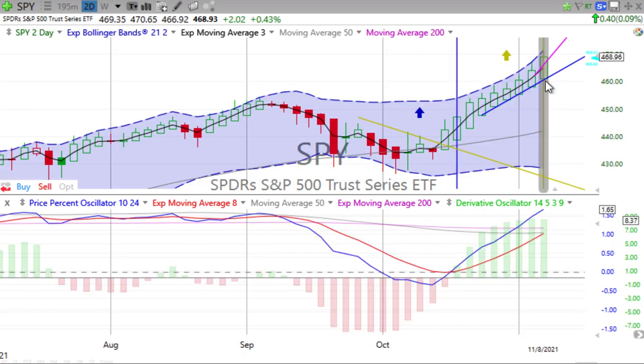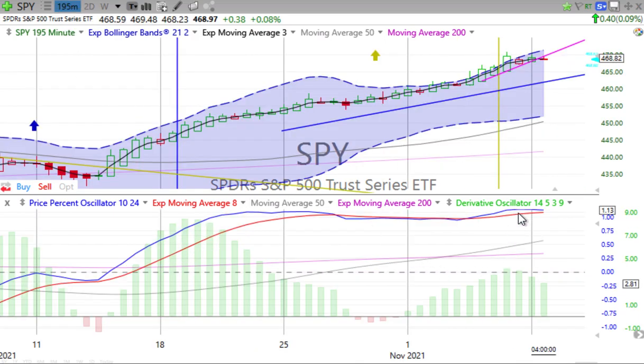2-day chart, again, moving up quite nicely. This latest 2-day candle did finish drawing on Monday. It represented Friday and Monday. That's nice to see. Price percent oscillator losing a little bit of momentum. Derivative oscillator losing a little bit of momentum. Price percent oscillator just heading up to beat the band. And we can see where that little loss in momentum on the derivative oscillator comes from.